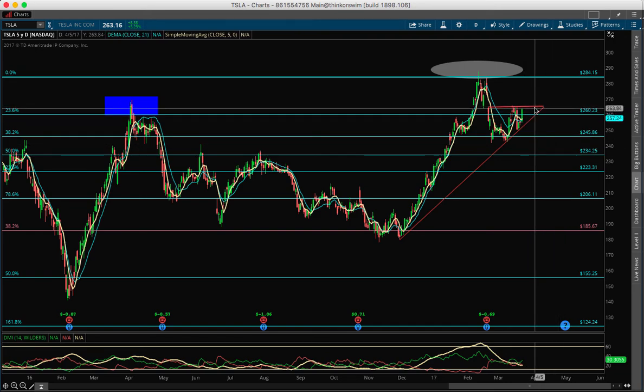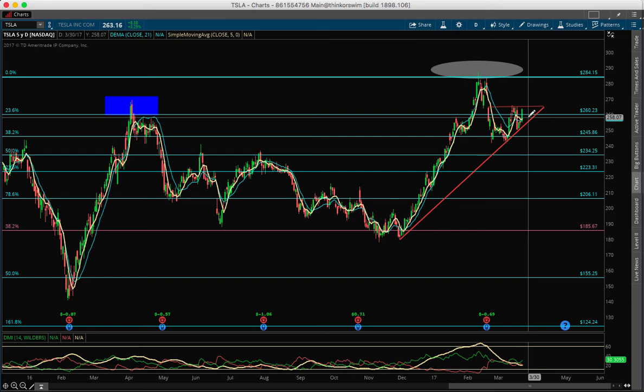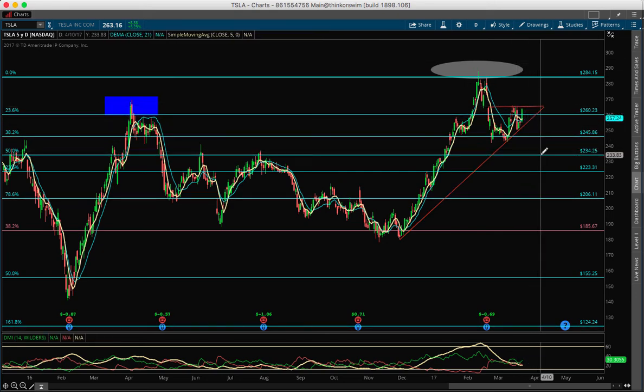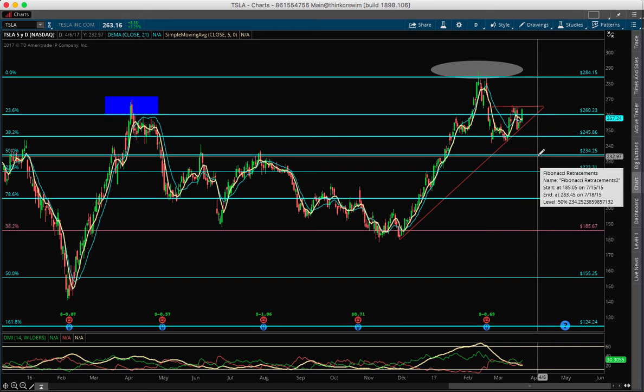But I think based on the DMI that is neutral, anything can happen. Now the probability is 50-50 that it goes up or it breaks down. For now, I keep bearish because I'm trending with the market, and the market is bearish. And I showed you the three indices: the S&P, the Dow Jones, and the iShares Russell. Everything is bearish, so everything will take down this trade to 245 or 234. So let's see what happens.